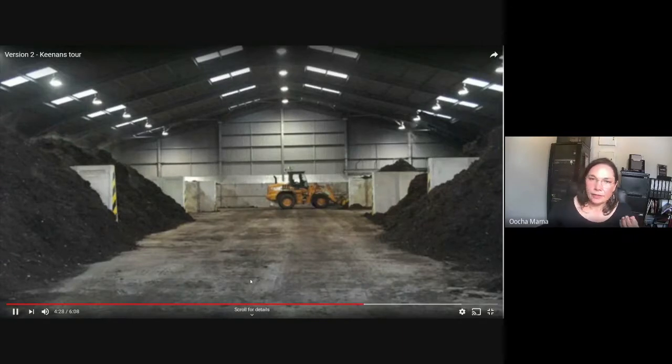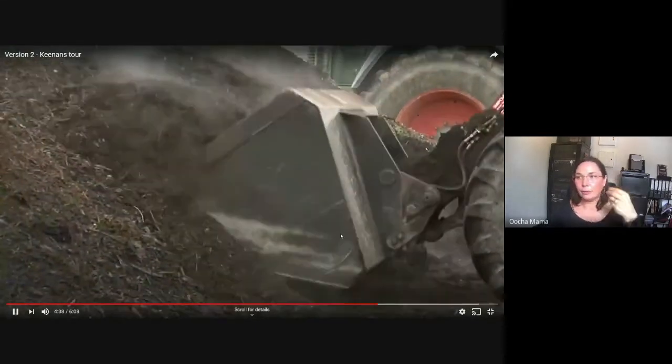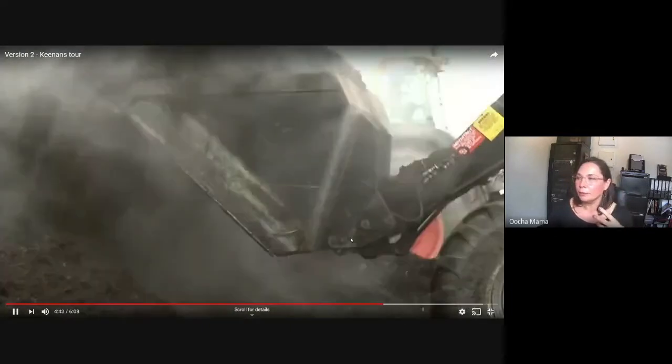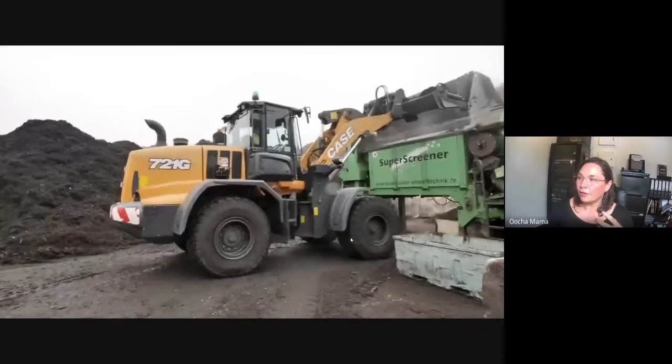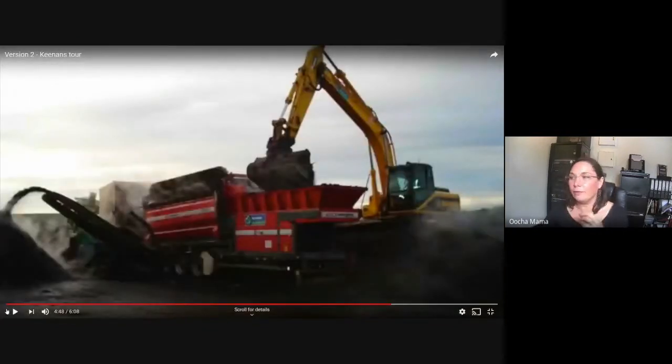And what we have is microbes. So we have mesophiles. These work between 0 and 45 degrees, just breaking down and breaking down. From the moment it comes in, you can see the heat building up, and from 45 degrees onwards, we have thermophiles, and they continue to break it down, and they work up to about 65 degrees.